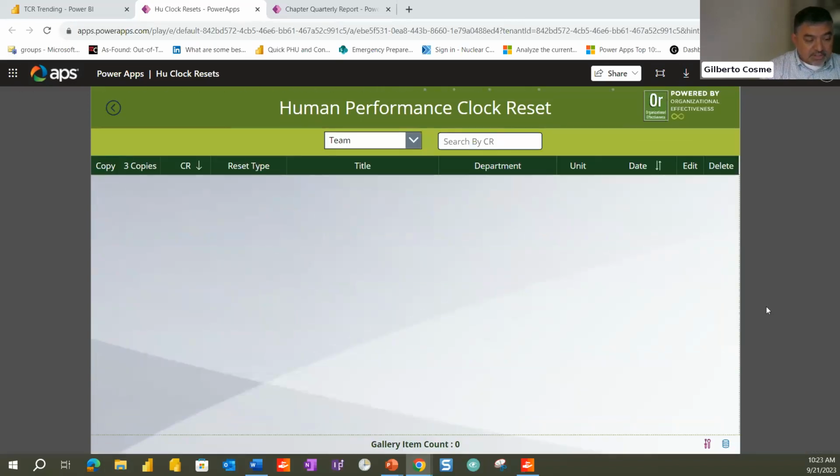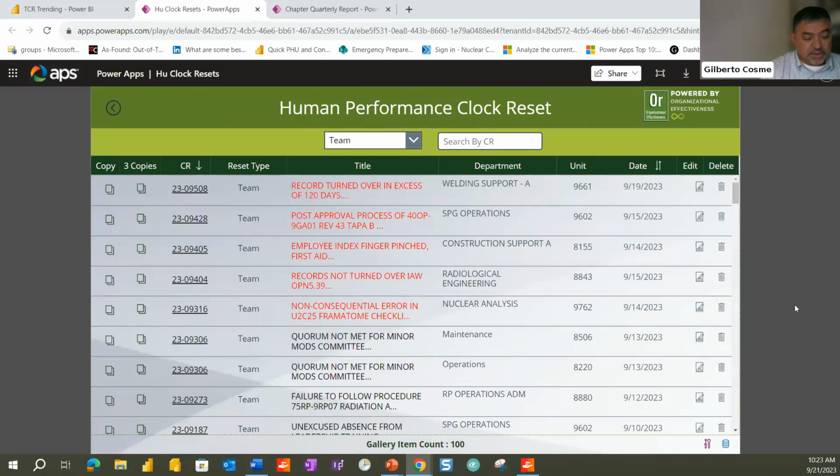So this is, again, cloud services, so it takes a little bit to load, and it loads 100 records at a time. So what you're seeing here is the condition to start from the left to right, where you can actually make a copy of the data if you wanted to. Right in here, you can make 1 copy, 3 copies, but this is all based on business requirement from our customers. Depending on the clock reset, it may apply to different units. So the ease of being able to create multiple copies within the system allows that flexibility.